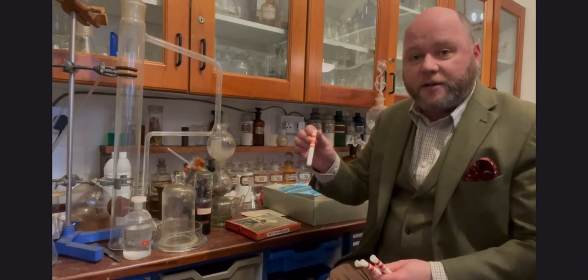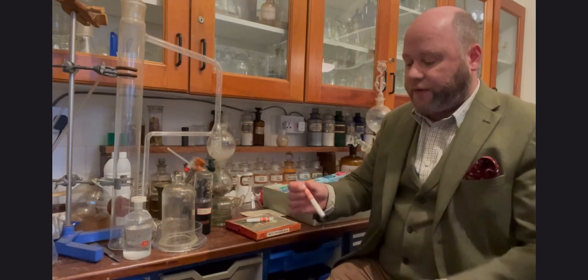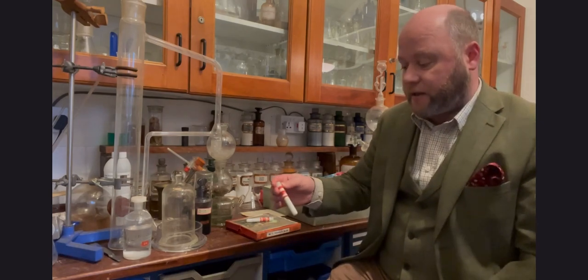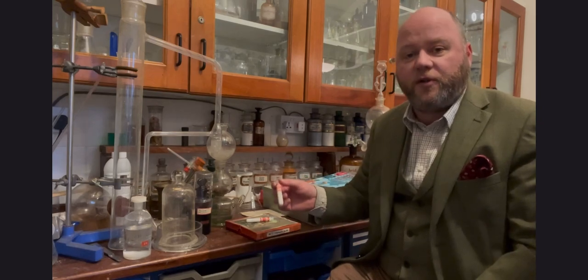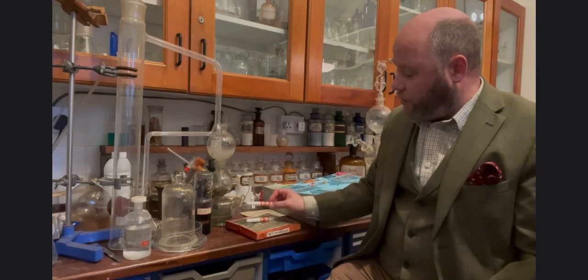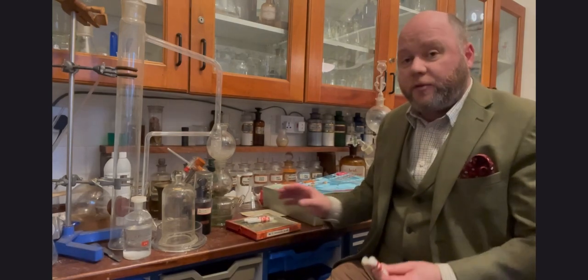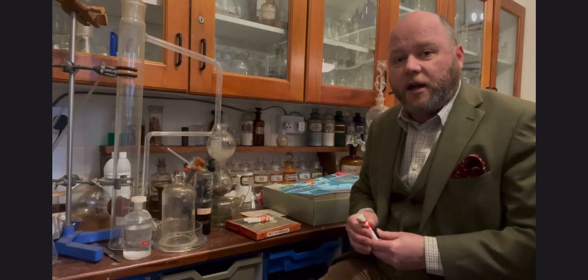One of them we have here is ammonium chloride. And if we mix the ammonium chloride with some slaked lime, which is calcium hydroxide, we'll get ammonia gas. And if we take that ammonia gas and dissolve it in water, we'll eventually get a saturated solution of ammonia.